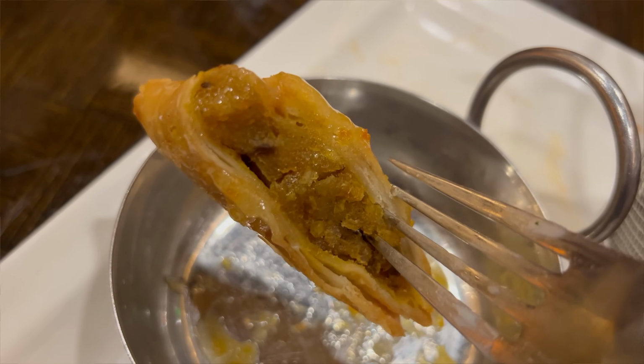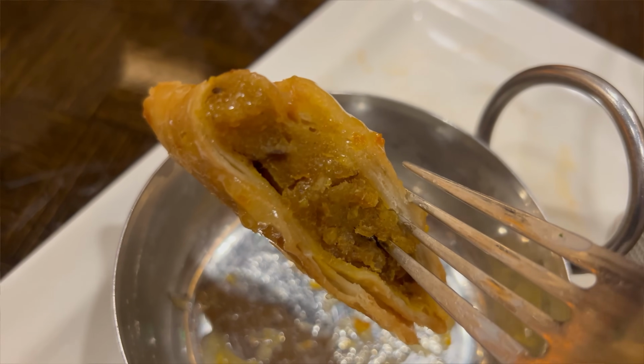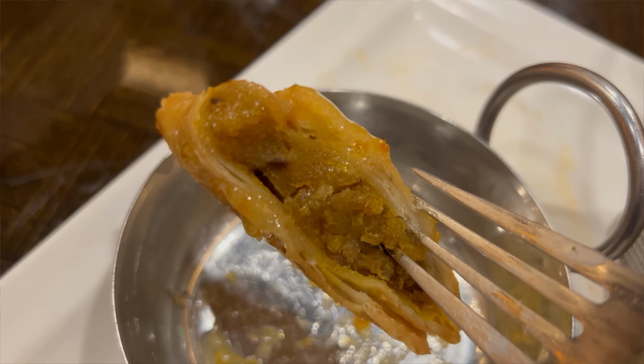Alright everyone, next up I'm trying the vegetable samosa. I'm a very big fan of Indian food, and this samosa is looking pretty good, and it looks like it has some kind of a sweet chutney on top. Let's see how it is.